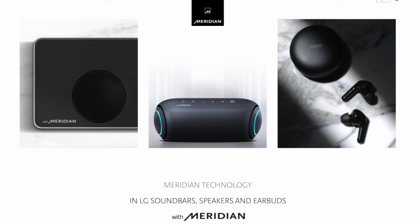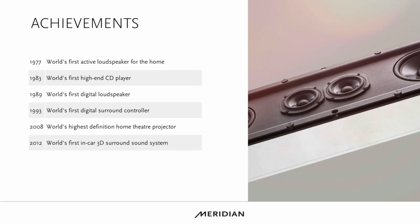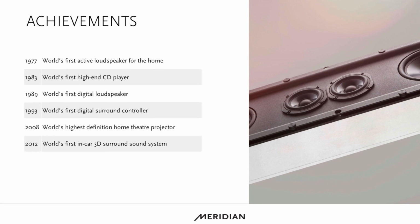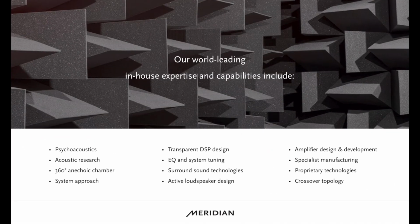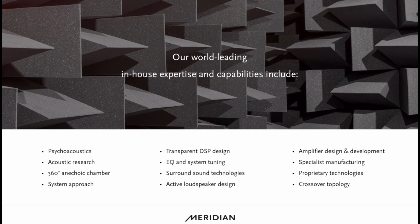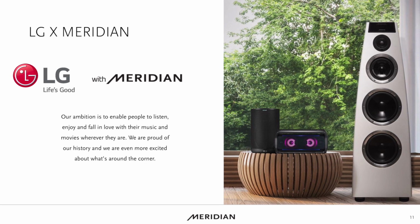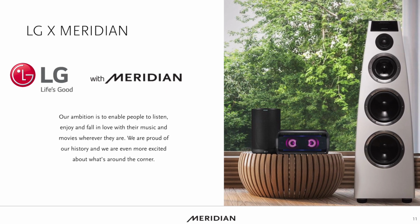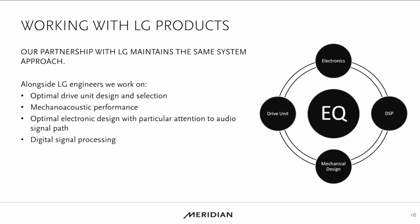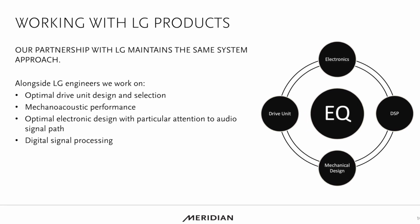Meridian is a British audio brand that's been developing high-end digital products and solutions since the 1970s. The company has spent decades pioneering DSP digital signal processing, psychoacoustics, surround sound technologies, system tuning and room equalization. Meridian has also formed strategic partnerships with other major brands, and the latest is with LG. Meridian has worked in conjunction with LG engineers to bring these technologies to their products.